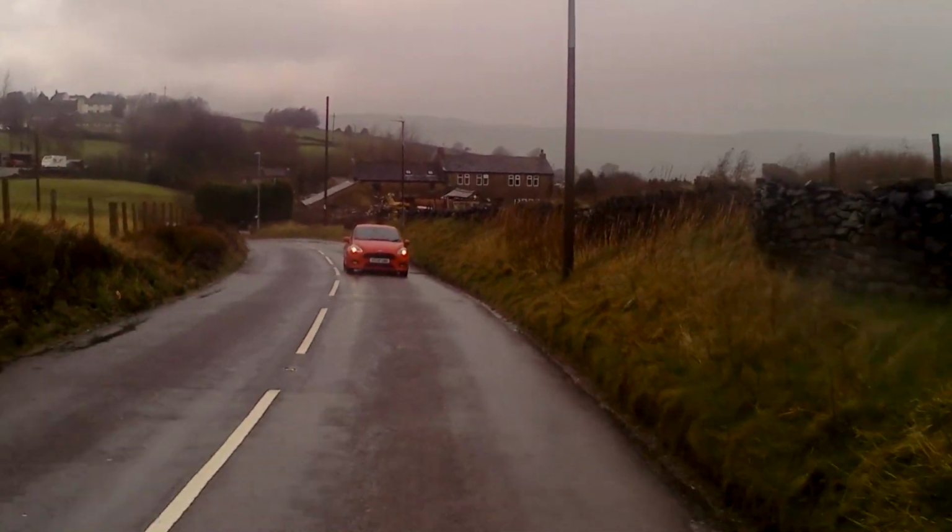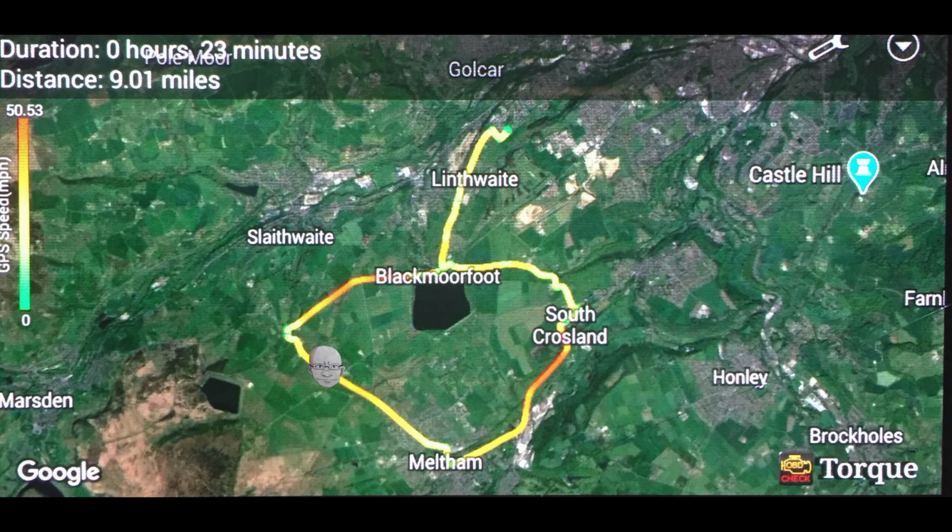Yeah. With the long run before we got into Meltham, the car should pick up miles per gallon quite well, but would it be enough to keep that mileage high as we went through the village itself?